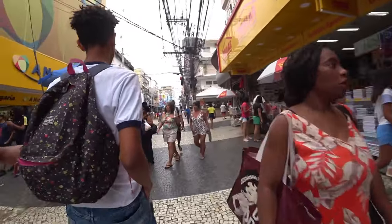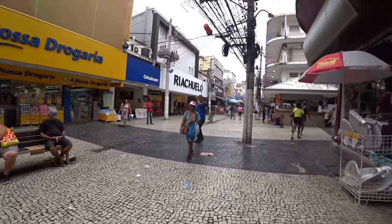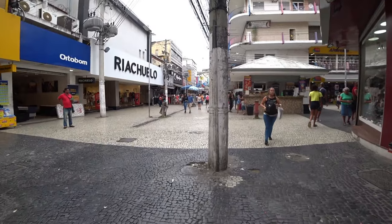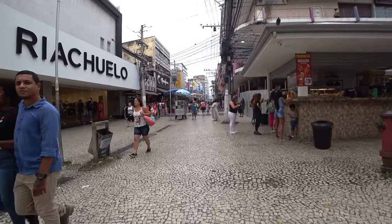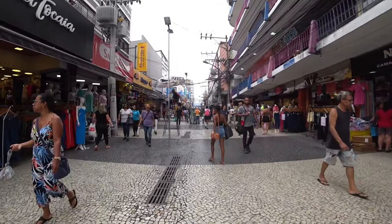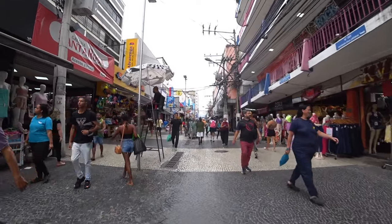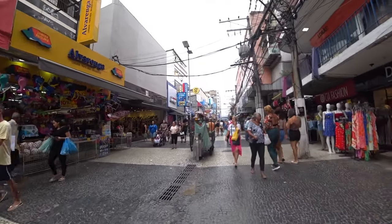It's been almost 11 years since I've been here, and I've never been back. And I'll explain why I never came back, but that's later. We're gonna walk right through here, right through this busy, bustling spot of Duque de Caxias. I had been wanting to do this video for several months now. Just the weather was always shitty, or I was busy doing other content.